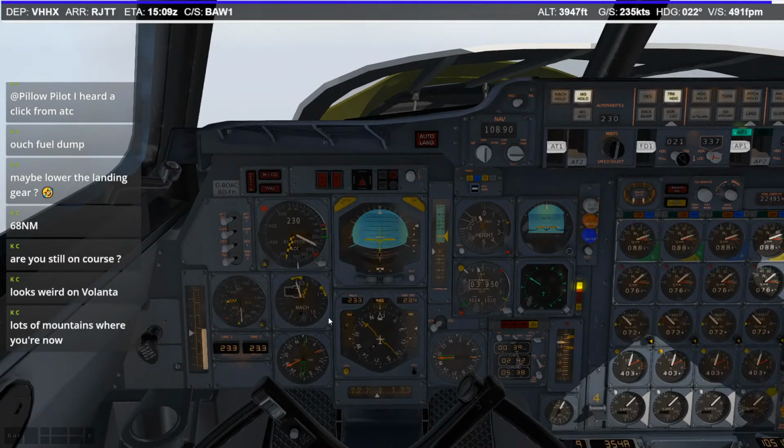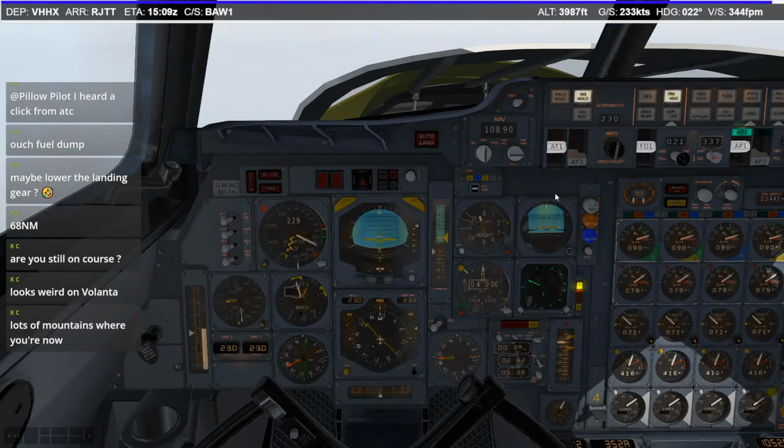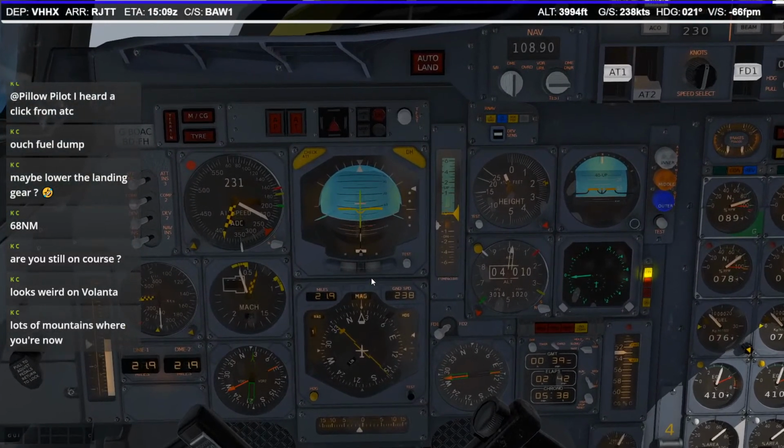Right, engines are powering up to try and run 230. We've got 2 tons of fuel still we need to burn. So once the fuel gets below 20 tons, we're safe to land. So we might have to do a holding pattern if we don't burn enough fuel. But we should be alright. This might be a bit of a heavy landing. Heavy and fast.